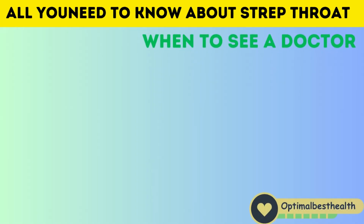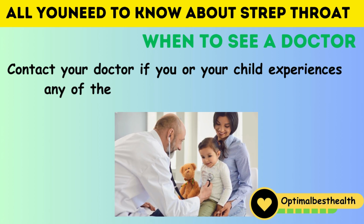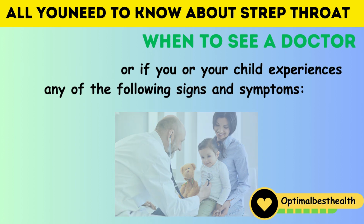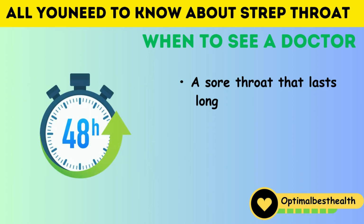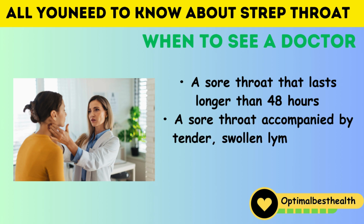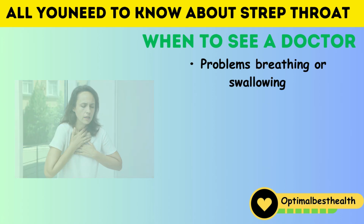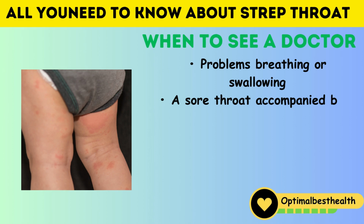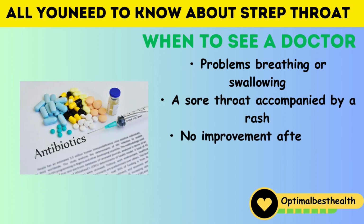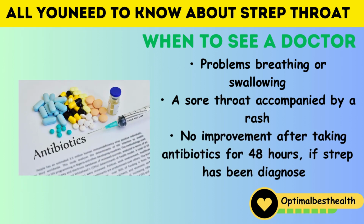When to see a doctor? Contact your doctor if you or your child experiences any of the following signs and symptoms: a sore throat that lasts longer than 48 hours, a sore throat accompanied by tender, swollen lymph glands, a fever, problems breathing or swallowing, a sore throat accompanied by a rash. No improvement after taking antibiotics for 48 hours if strep has been diagnosed.